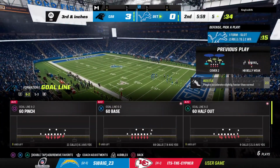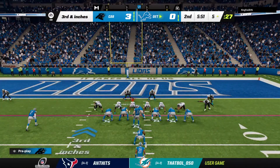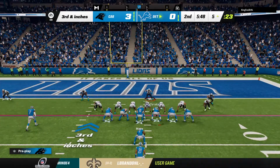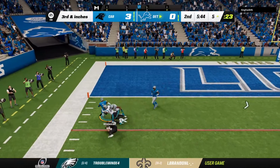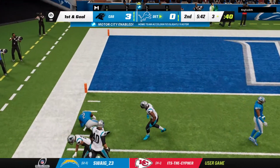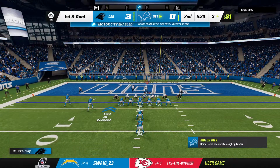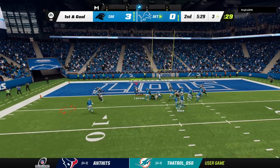Even though they gave up more than they wanted to on that play, it actually illustrates how well they bottled him up throughout the game because that was his longest run of this contest. And he'll be taken down, but he does have first down yardage. So another 3rd down conversion, and now they've got a 1st and goal.